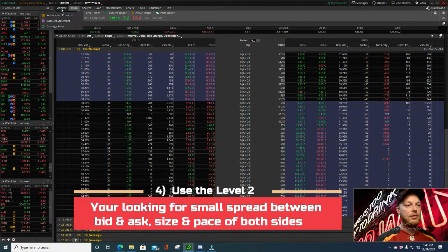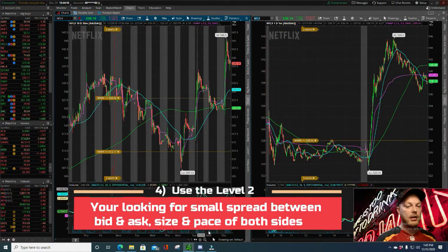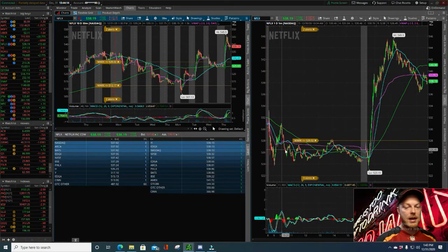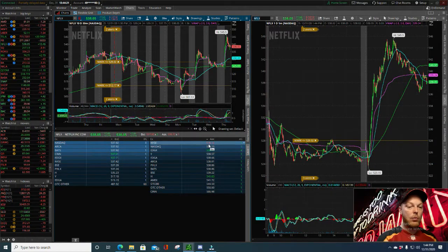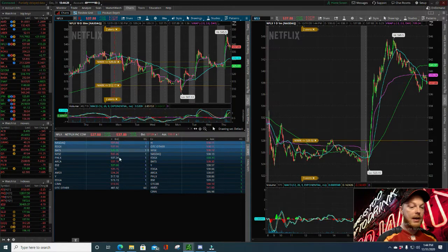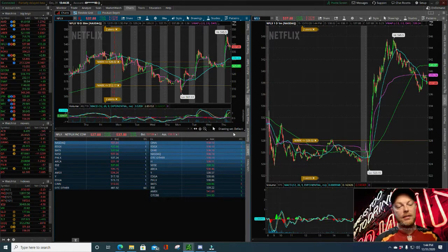And the level 2 is really important on this charting. And if you're not familiar with the level 2, there's a tab here on Thinkorswim. You can see if there's a wall. You've got your bid, you've got your ask. So buy side over here, of course, and you can see what people are wanting to buy here at the level 2, what people are wanting to sell here. You can see the amount, and then you can also check the speed.